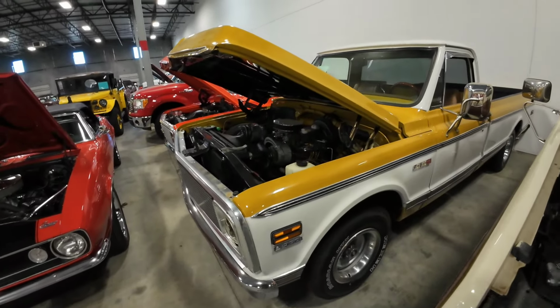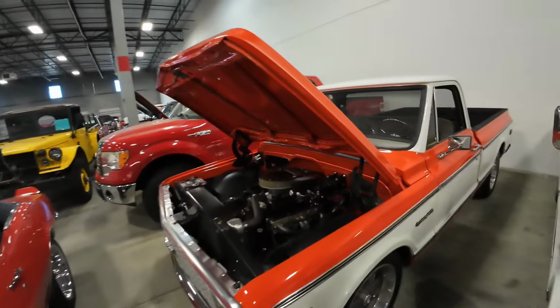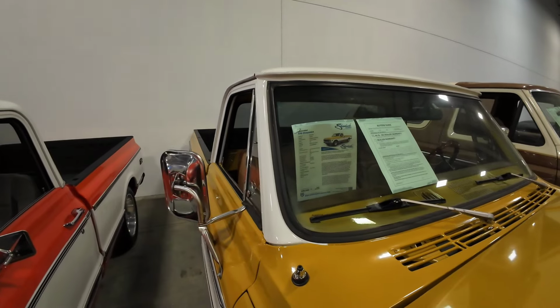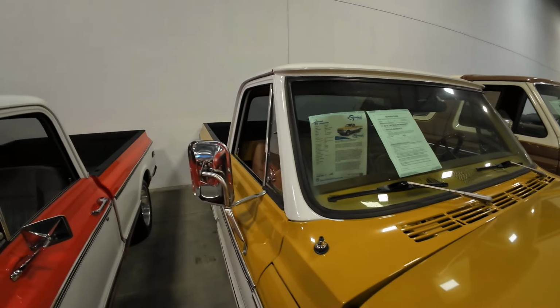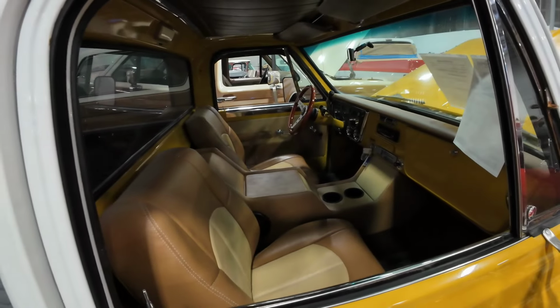You got the 350 in it. See how much he is. Oh, I love this one too. Another custom right here. But the Chevy Cheyenne C10, it's a 1972, and he's going for 30. Just shot the inside. Oh, that's nice. Been upgraded a little bit.